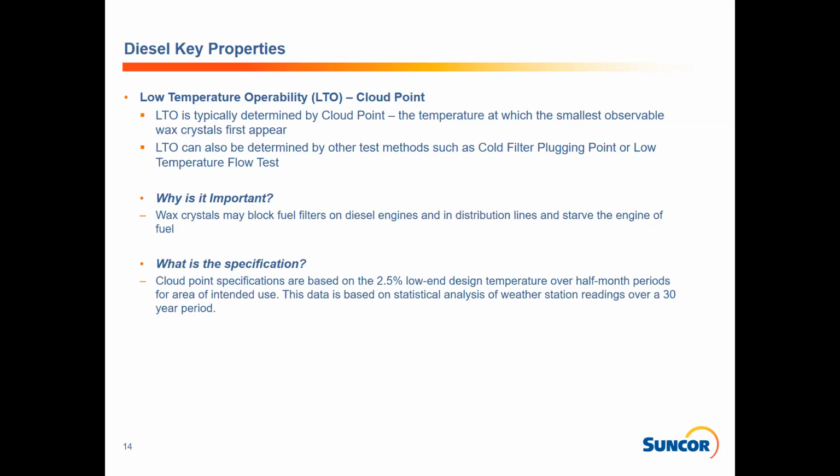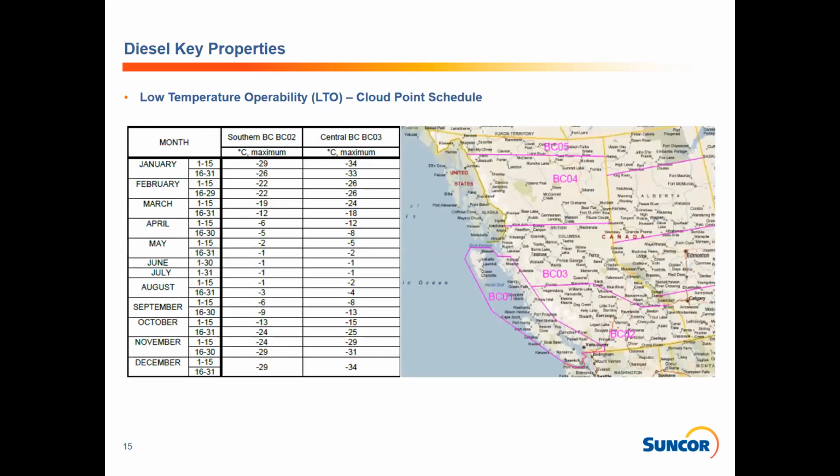Cloud point specifications are based on the 2.5% low end design temperature over half-month periods for the area of intended use. Basically, we have 30 years of data from Environment Canada weather stations throughout the country that give us the approximate temperatures for areas. It's hard to explain, so I'll show you a better picture of this. What we have on the left here is a cloud point schedule.